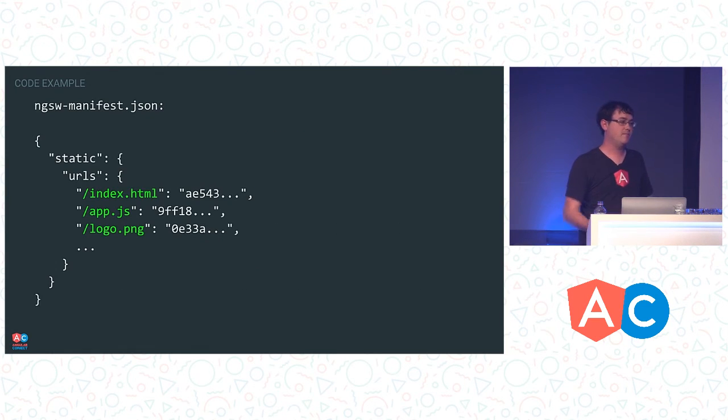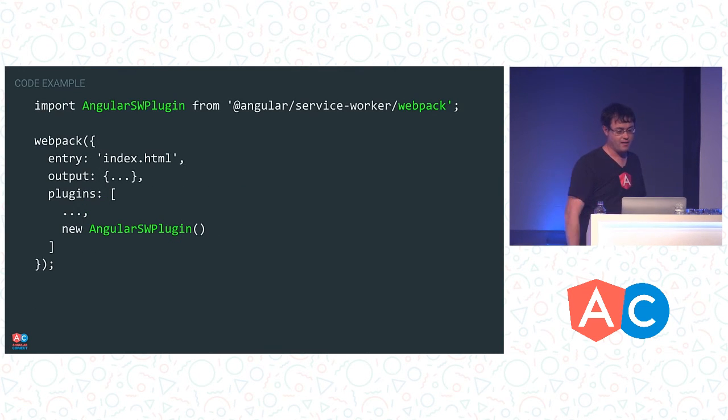But then you need to configure it, right? The worker needs to know what resources, what URLs to go and fetch and install. So the next time your application loads, it has all of the resources it needs right there on the device. So to do that, you're going to write a manifest. And this is going to be a recurring theme for the rest of this talk. So in the manifest, you include the URLs that you want to load and hashes for the content. And you need those hashes so the worker knows when things change. It knows when to go and update your application. And this gets really tedious to maintain by hand, so don't do that.